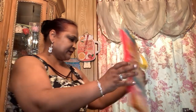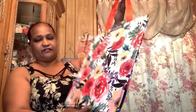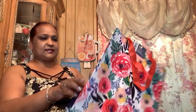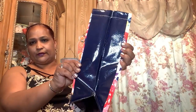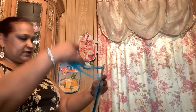The bottom is the same color. Then I picked up this one. You guys know you're gonna love the flowers. Look at that, how absolutely gorgeous. And now these bags are very, very sturdy bags. Look at the sides. That royal blue, is it royal blue or black royal blue? Absolutely beautiful.